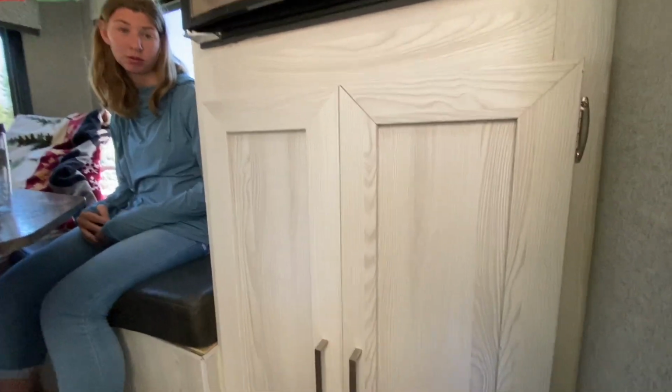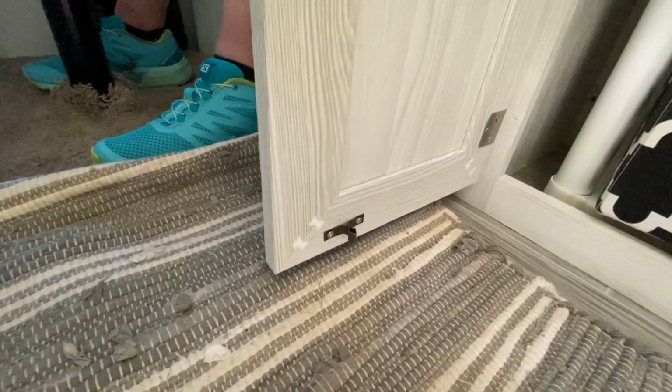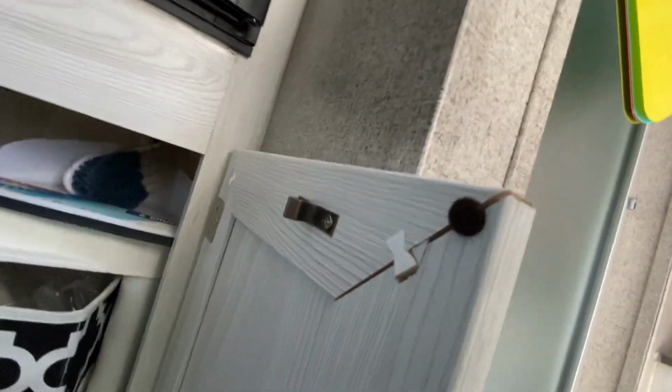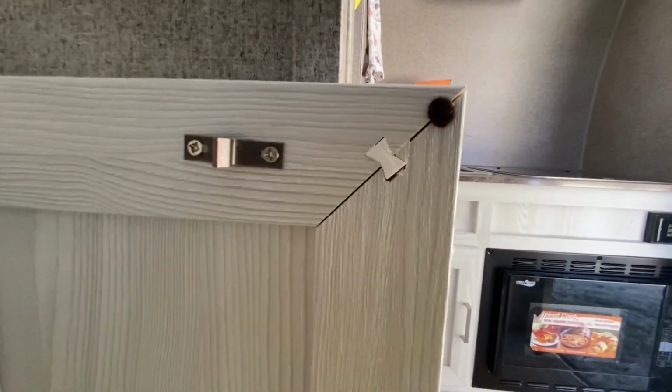This is the door that broke last year, and it broke right down there. You can see those plastic clips holding it together. This one only has one clip. This is the replacement door with two clips. It's kind of an easy fix, so I'll probably work on that also this summer.